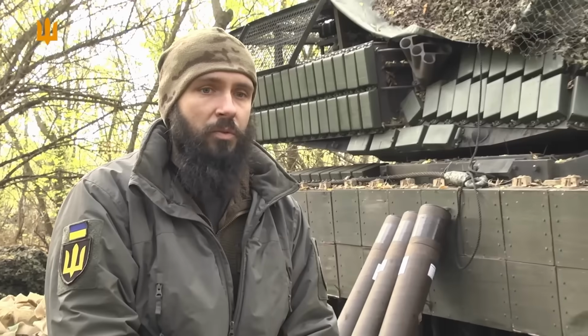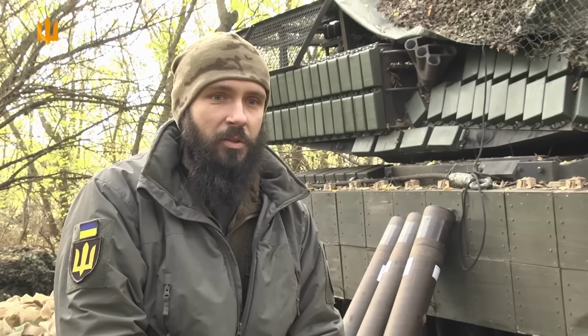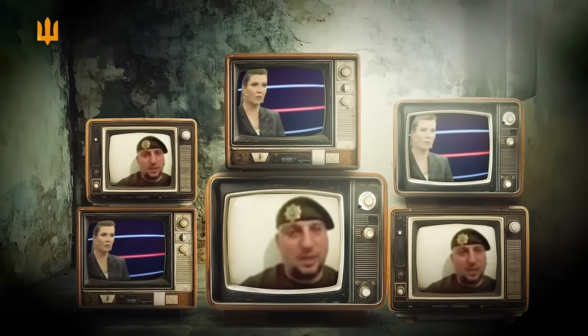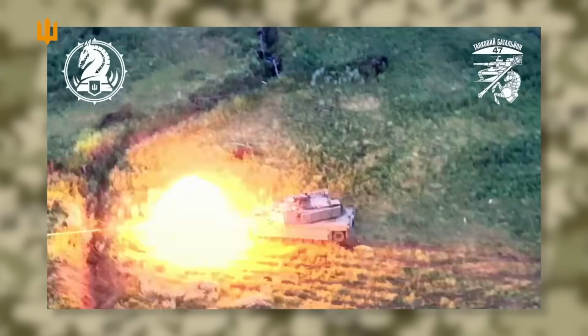One thing, this tank is heavy. Its weight varies depending on the modification and what's inside. Let's say around 65 to 68 tons. Russian propaganda loves to push this myth: 50-year-old scrap metal. A machine that absolutely can't move off-road. Reality shows that's nonsense. For its weight, it's super maneuverable and fast. The Abrams is a real nightmare for the enemy.